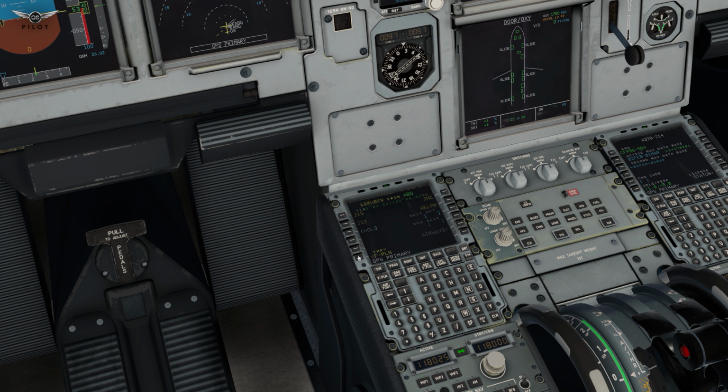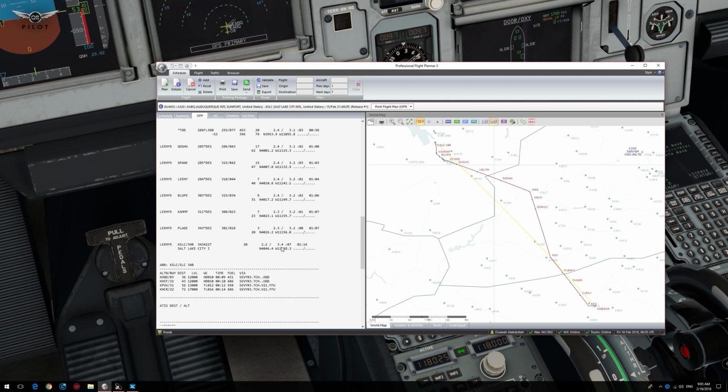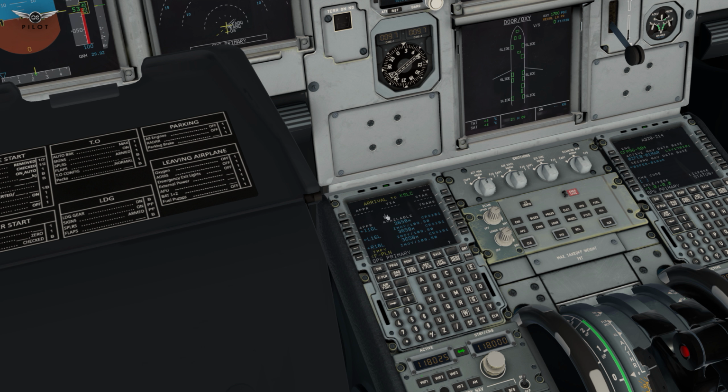Okay, so we're going to say flight plan. Right, let's scroll down to our destination. Salt Lake City, arrival, and we're going to be doing an ILS approach, runway 34 right. ILS 34 right. That's the one there. Through the Leahy 4, Leahy 5. It's not there. Okay, well, we'll select the closest one. And this is our transition.